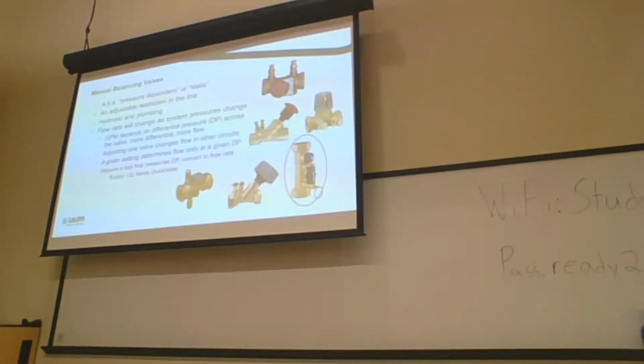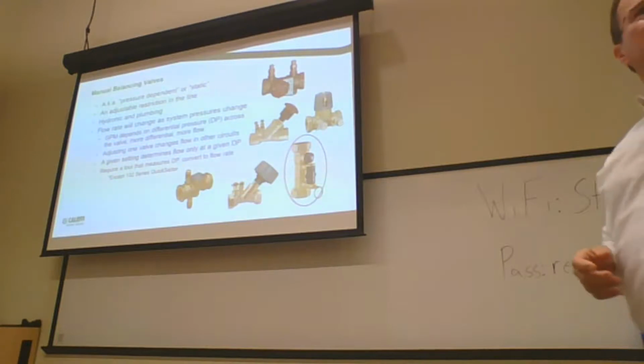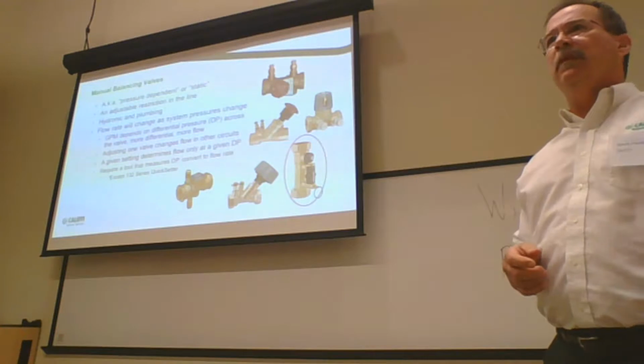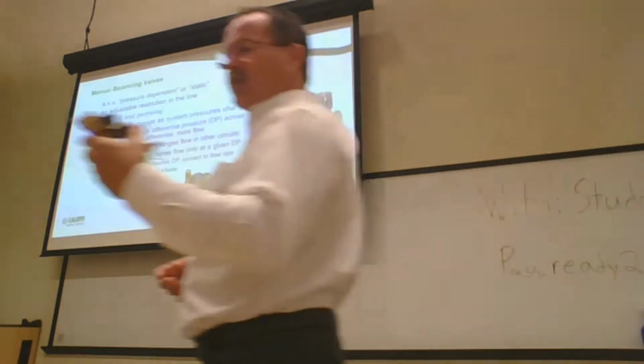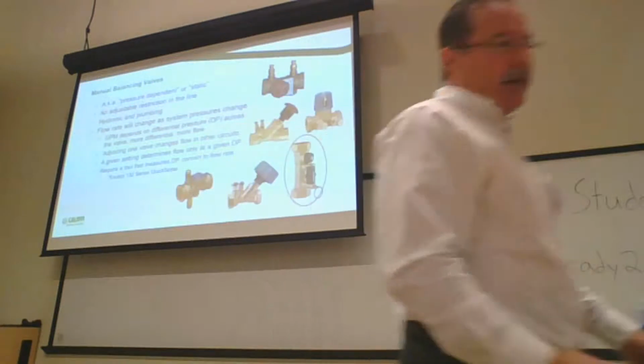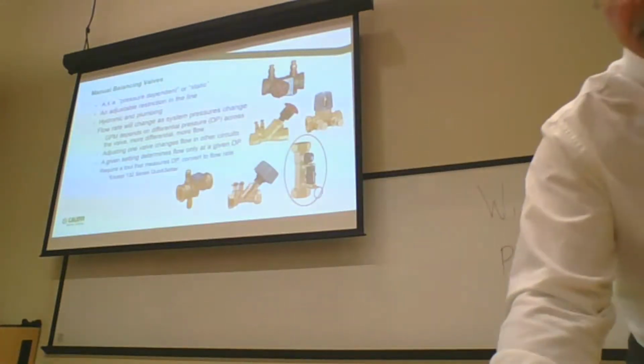This one is a little different. It's a manual balancing valve, but it has a built-in flow meter. Have you ever seen it before? No? Let me pass this around. It's a little different, and I'm going to show you how that works on the next slide. So let's keep moving here.